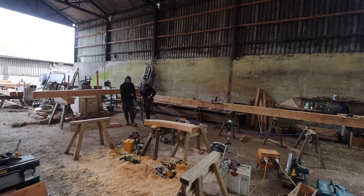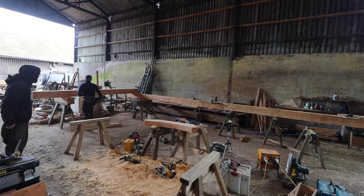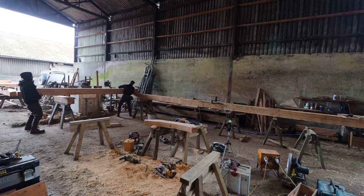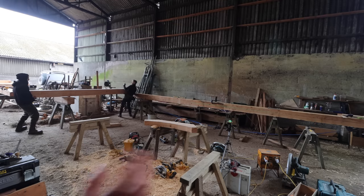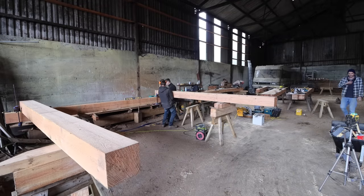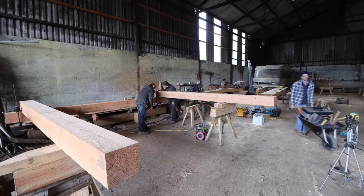Right, so the boys are just getting the posts in place and they're going to start laying out all the posts. Once they're all laid out, spaced equally and in the right places, and all the reference lines are measured, they scribe the joints, which I don't know how to do. So I'm going to have to learn how to do that. Yeah, this side. Hold that. That's actually really good.